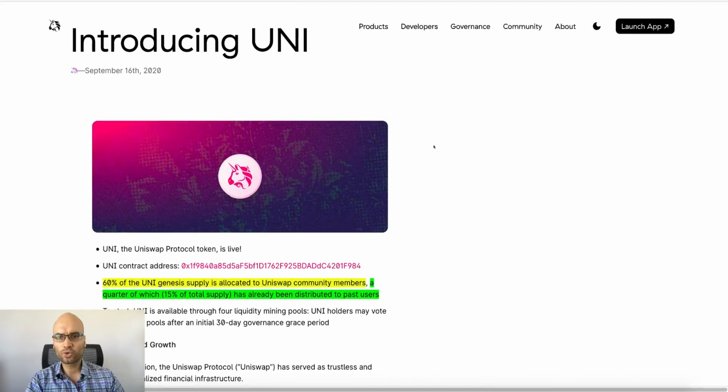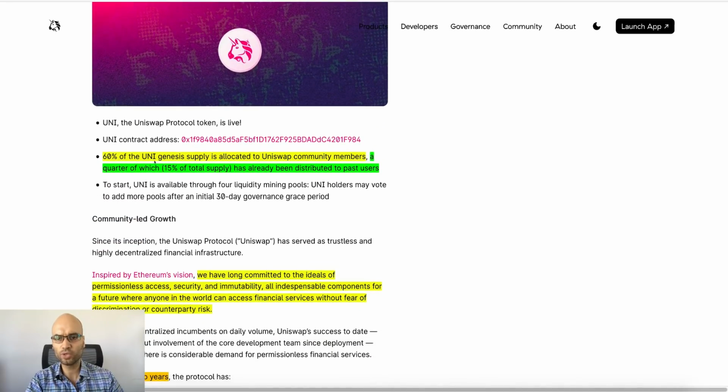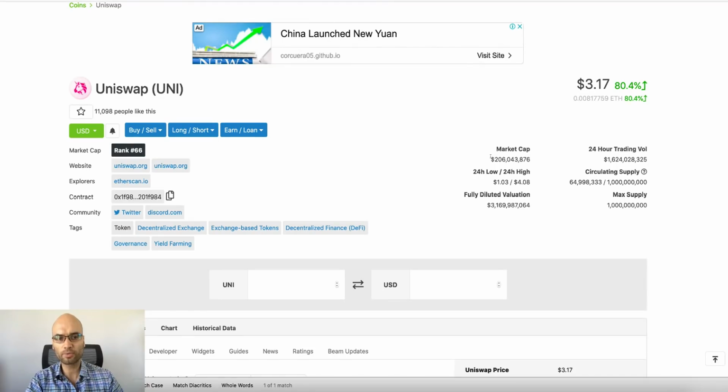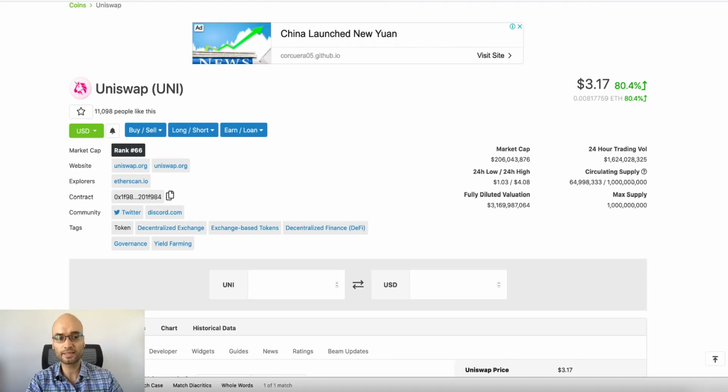So the most relevant resource, I think, for understanding Uni is their blog post here. They said, of course, 60% of the Uni Genesis supply is allocated to UniSwap community members, a quarter of which, 15% of the total supply, has already been distributed to past users. So right now we have a market cap of $206 million and the circulating supply is just 65 million. You might be wondering why this is 65 million instead of 150 million, since it says 15% of the total supply has been distributed. Well, the reason for that is that they simply haven't claimed those tokens yet. So over the coming days, this number should get much closer to 150 million.